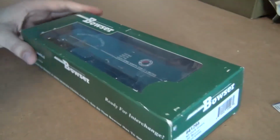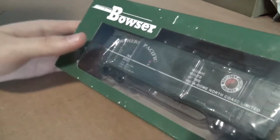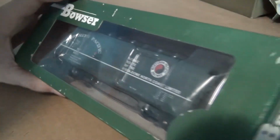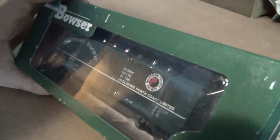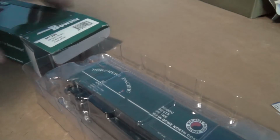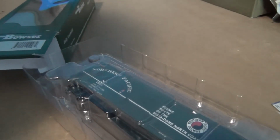And starting the next box is another boxcar. And again, this is one I do already have a road number for. I remember when these Bowser cars came out, but I never bought them as I never knew what Bowser was like. And then at a train show, I found one of these Northern Pacific dark green boxcars, 40-foot boxcars, sorry.